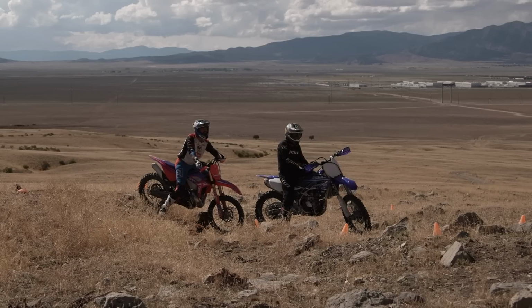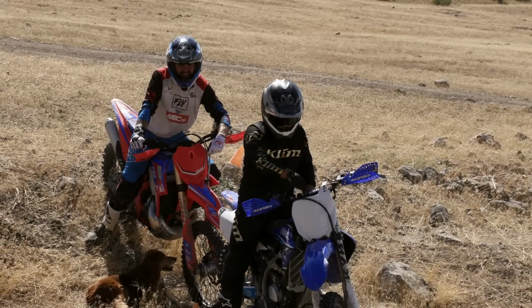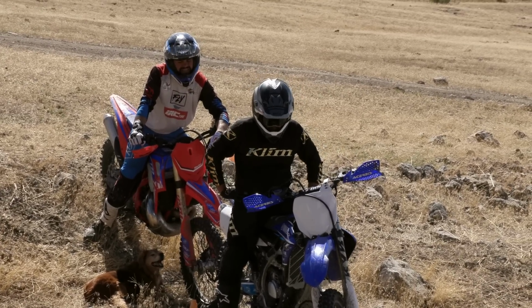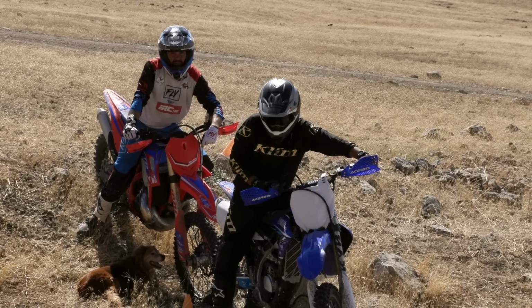You add cones into the play and it's suddenly like, oh, I don't even know how to ride, right? And that's why I do them, because you don't realize how challenging it is to completely control your machine. This is all about exposing weaknesses, and that's why we're doing this, okay?